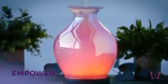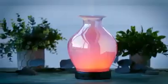With the Empower, we used a new finish on the outside, and it's a new technique we haven't used before, but it creates that beautiful iridescent kind of shimmery effect on the glass.